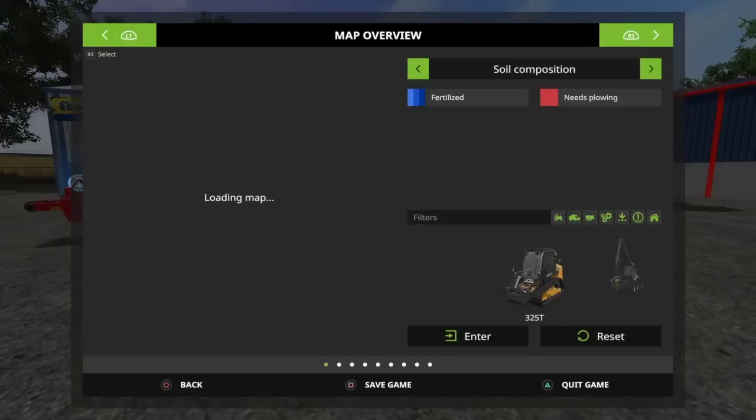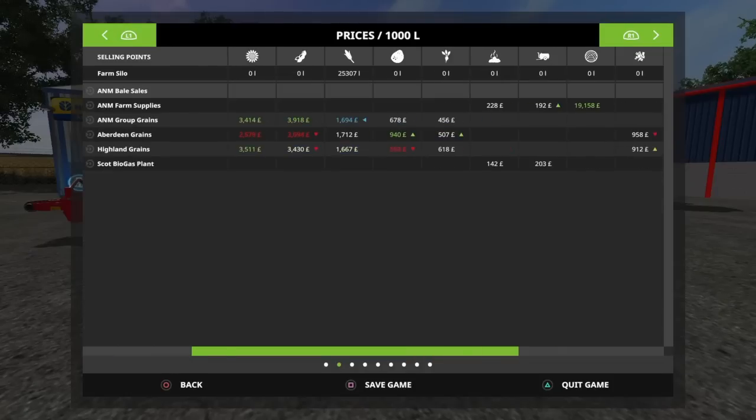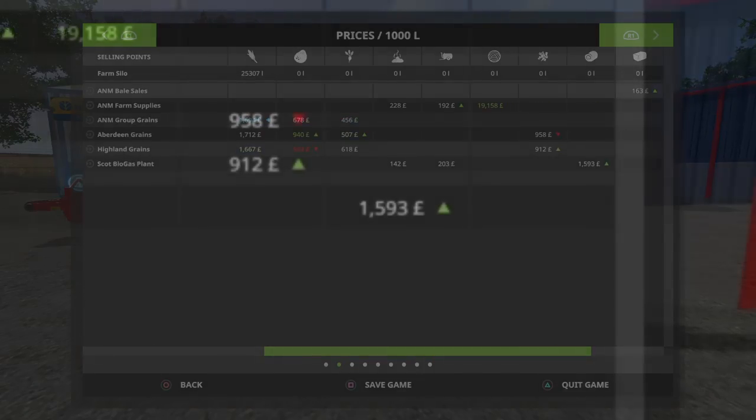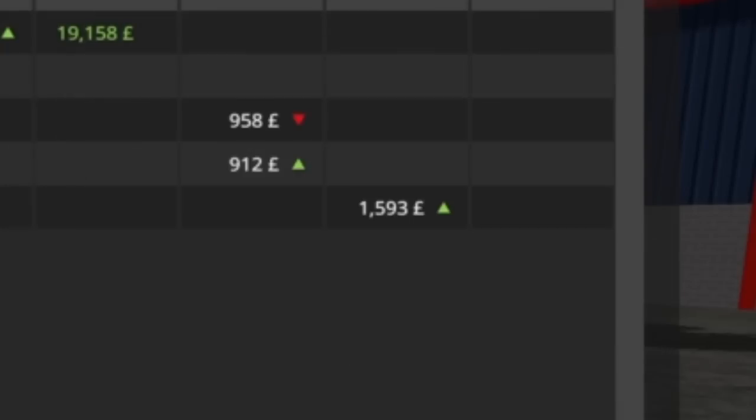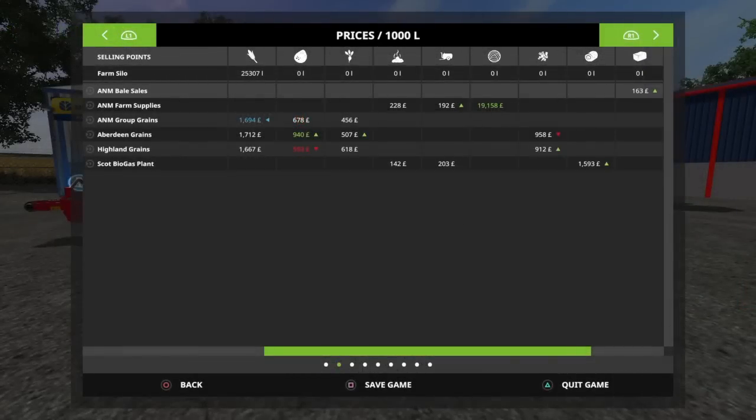I'm just going to check and see what is silage selling for at the moment. That will of course change as we sell. Good grief, 1,593 and climbing. That's gonna make me a lot of money. Nice.